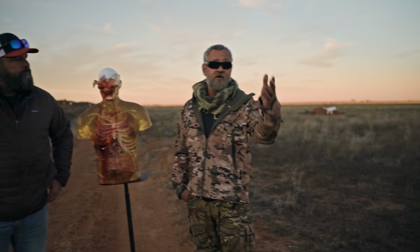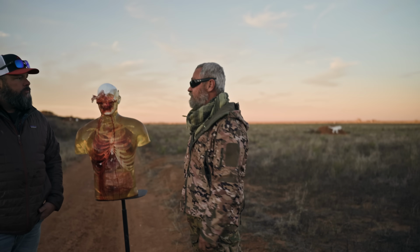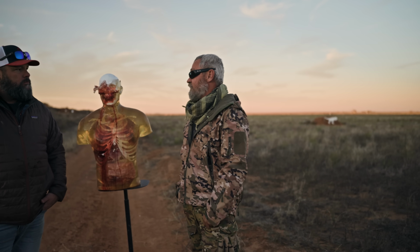Yeah, we saw the difference from 1,000 yards out to 1,200. It went from first round hits to not at all with that 6.5.